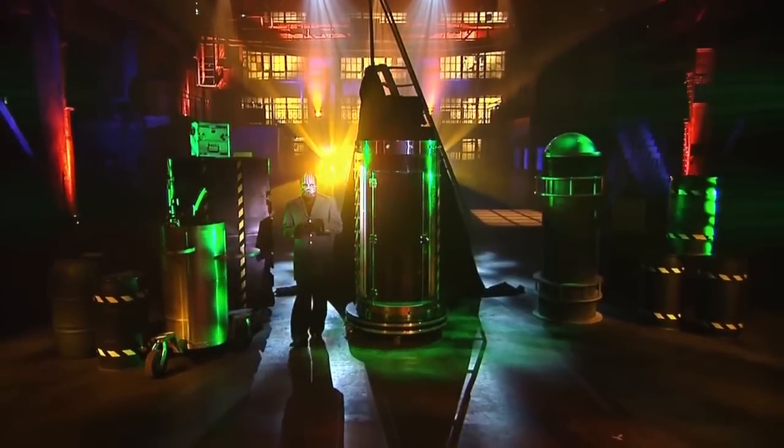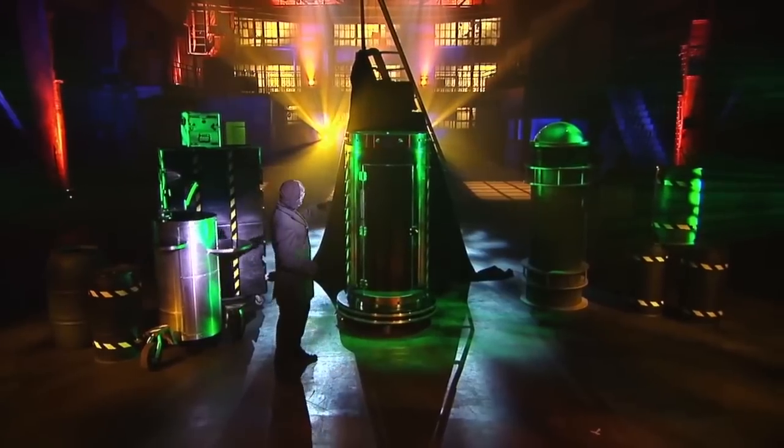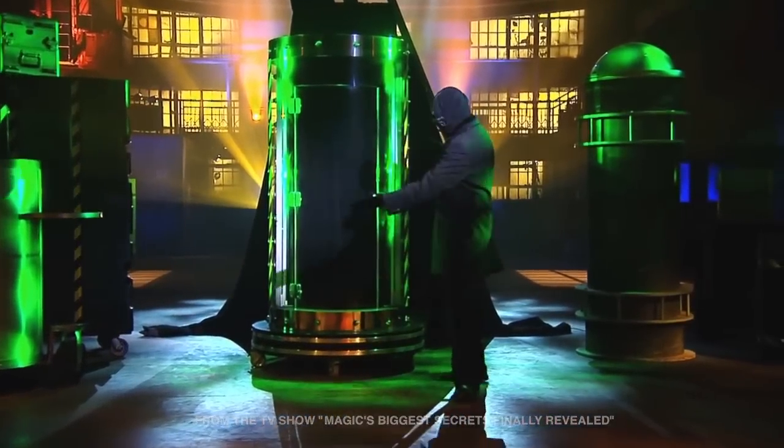For this next illusion, the magician will use this giant cylindrical crystal chamber. This looks like something out of either a science lab or science fiction. For now, let's just stick to the facts.